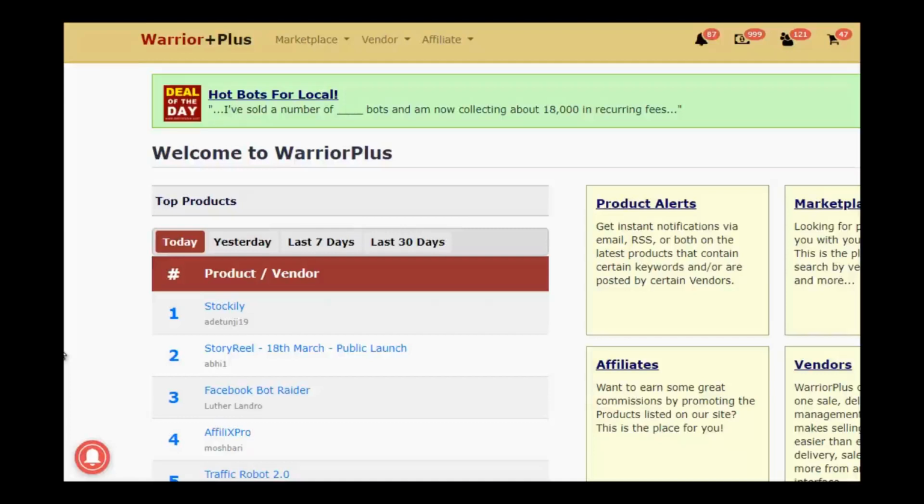Before we go any further, I just want to let you know the platform that we're going to be using to launch our products. Now, I'm going to leave it up to you to launch your products on whichever platform that you prefer, but this is the platform that I recommend. It's the platform that I use, and this is Warrior Plus. So just go to warriorplus.com if you've never heard of it and look through it.